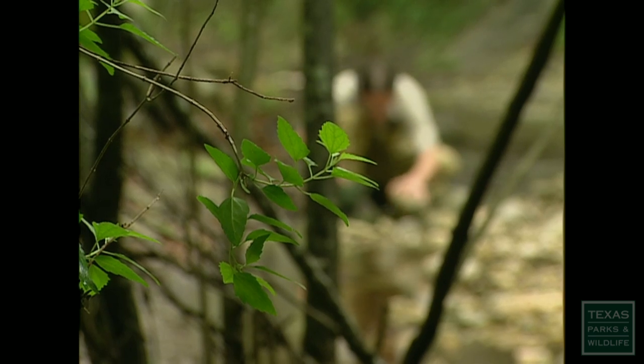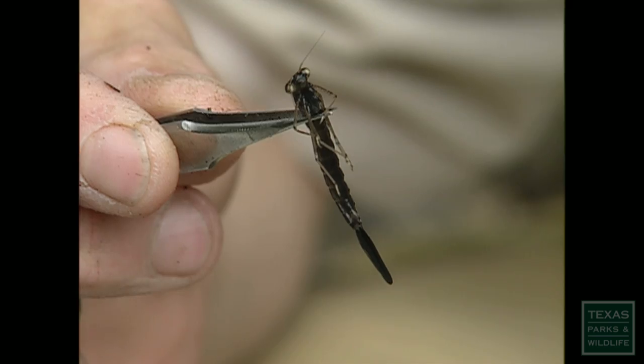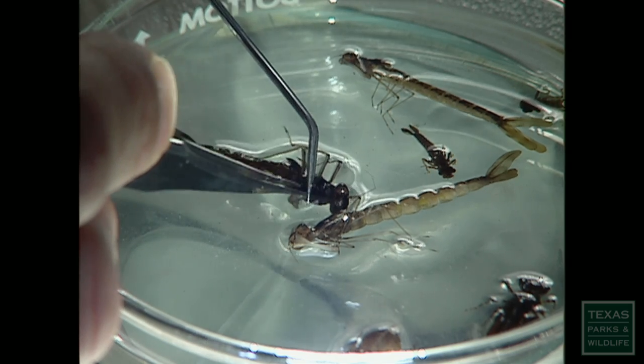We collect, measure, and enumerate the specimens we see in the field. We only keep a few voucher specimens to bring back to the lab to verify our ID. This one belongs to the family Libellulidae. I can tell that right off the bat.